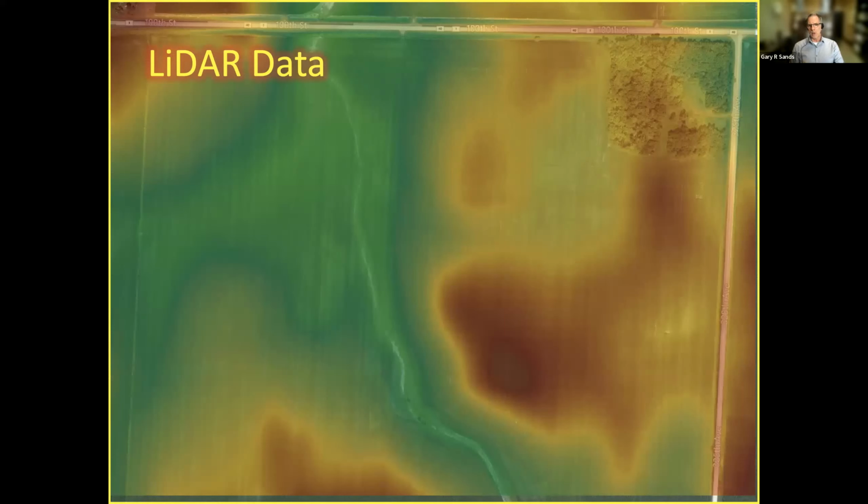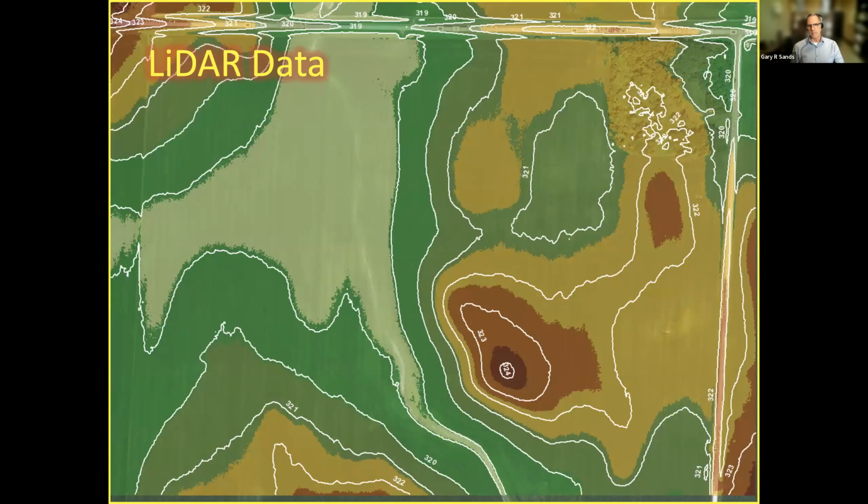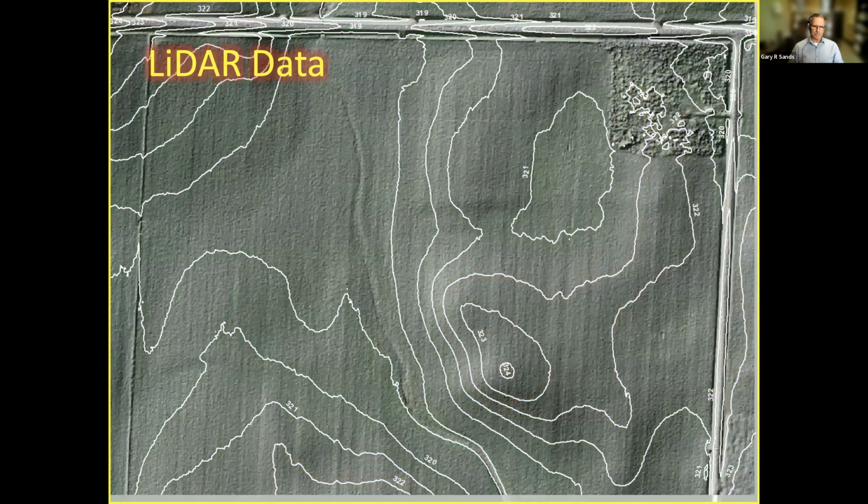So again, just different ways of looking at that elevation information generated from LiDAR data. These colorized maps are really interesting, and they might be useful as part of a package for your client, but they're difficult to design from just a colorized map. So you really need to add some contour lines there, particularly for drainage water management, so you can see what's going to be happening in your system from one elevation to the next. Again, just more examples here of contour maps developed from LiDAR data.